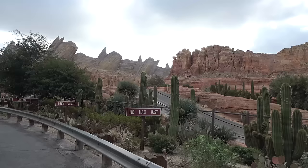But here we go. You ready for it, Charlotte? I'm ready. Guardians of the Galaxy Mission Breakout. Let's go have a look at it from around here at the front. Huge Tower of Terror fans we were. I'm so sad.